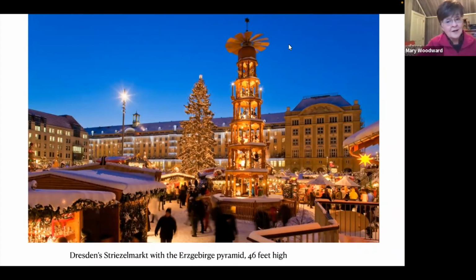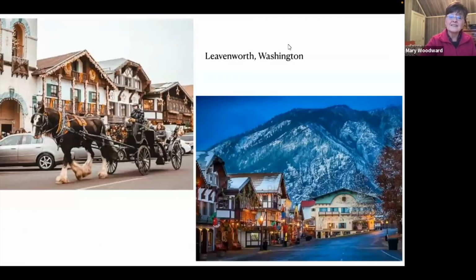So you still have time to get there. They run until Christmas Eve, most of them. Now, if you're not intending to travel that far that quickly, there's a place you can go that's closer to us, somewhat, maybe. I'd have to do the mileage. It's continental US, where you can go to a lovely alpine village full of nutcrackers, and that's Leavenworth, Washington.